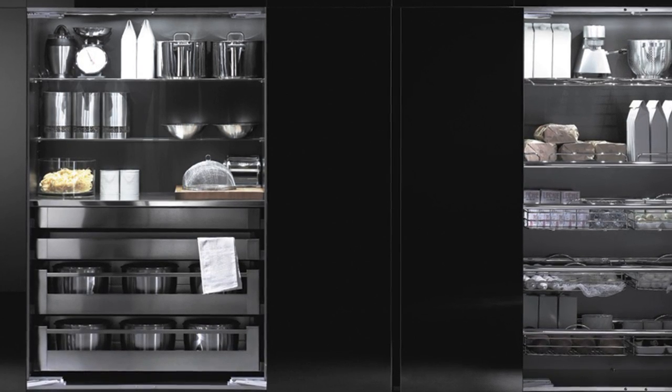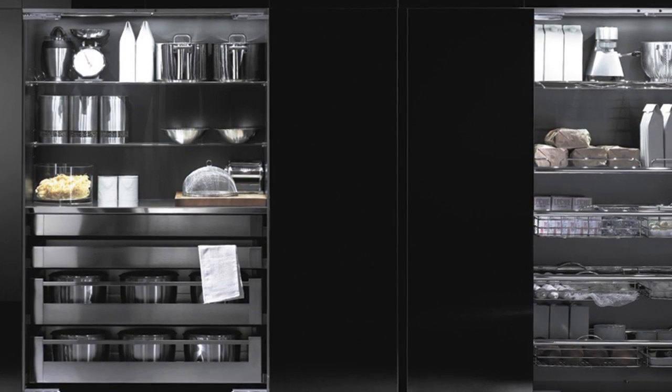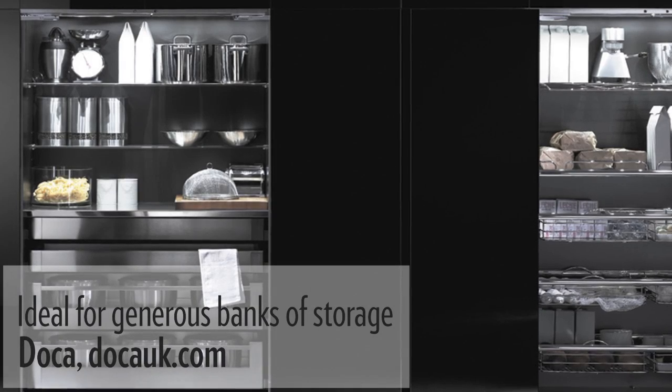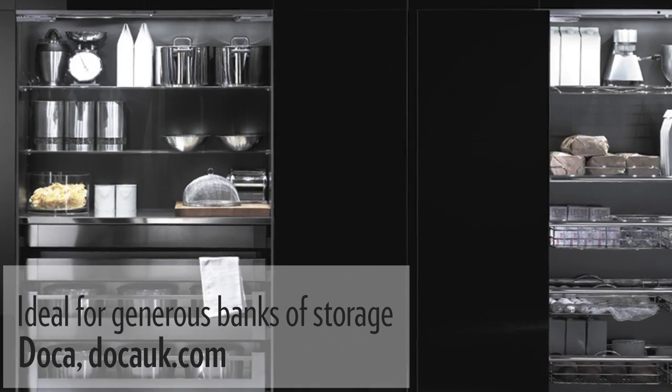Sliding doors also allow for really generous storage spaces where everything is easily accessible. This row of tool cupboards by Docker includes plenty of internal drawers and dividers to help organise cookware and groceries.